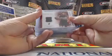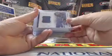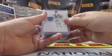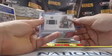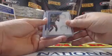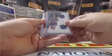NBA materials to 99. Hawks, Chris Anderson. Rookie, Kings, Ben McLemore. Heir apparent jerseys to 99. Rockets, Dwight Howard. Mavericks, Monta Ellis. Pistons, Brandon Jennings. Springfield Swatches to 49. Spurs, Dennis Rodman. Dual jerseys, Nets, Walter Berry, to 99. To 49, Cavaliers, Mark Price.